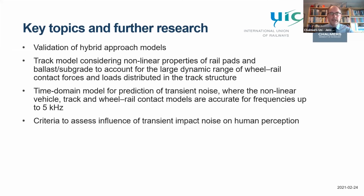As discussed, there is a need for an assessment criterion that accounts for the specific characteristics of impact noise and relates these to other noise sources. In order to assess the disturbance due to the impact noise, such a criterion may need to account for the time history of the sound pressure, evaluate the peak levels, and combine these with a number of impacts. These results are currently not predicted with a hybrid approach, which is based on average quantities during the pass-by. And next slide, please.